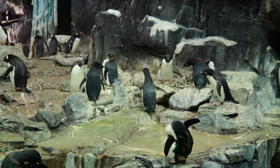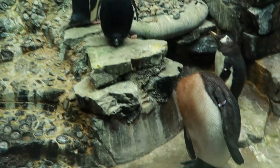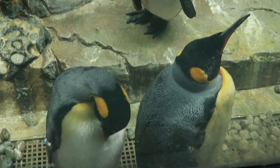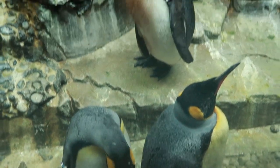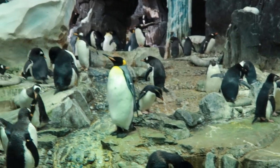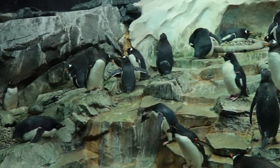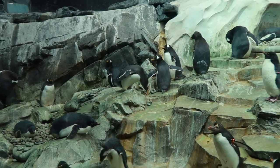Those king penguins, if they have a lovely pouch over their feet, they are actually incubating an egg. So it is our king penguins' breeding season. They'll be laying eggs and we'll be checking them every day to make sure they are all good. And that is our first species. Another species that's easy to see right off the bat is the Gentoo penguin.